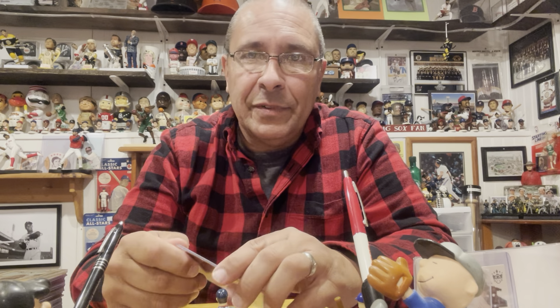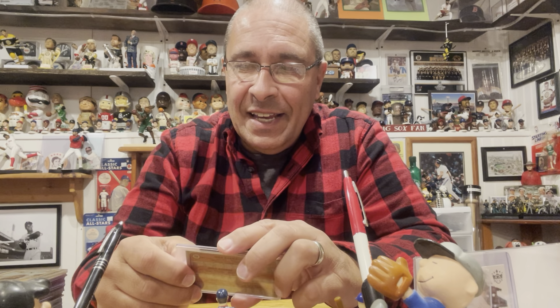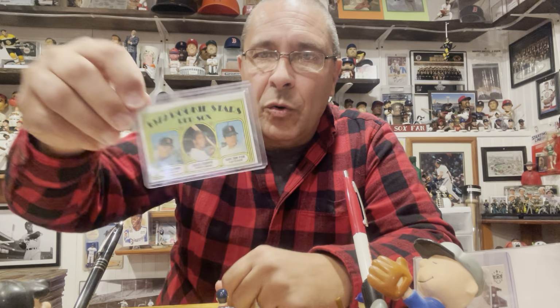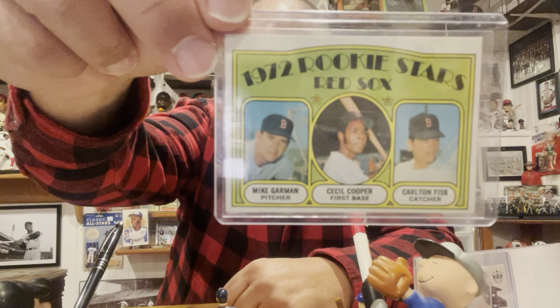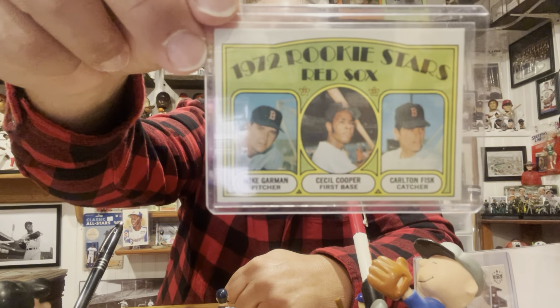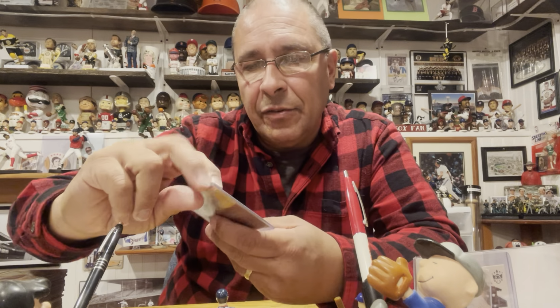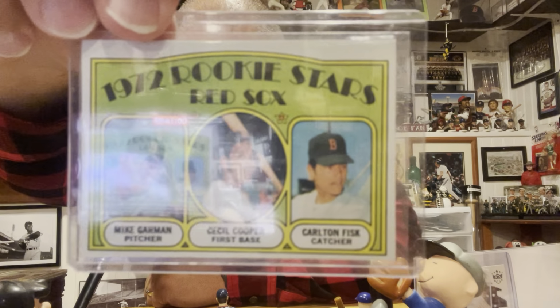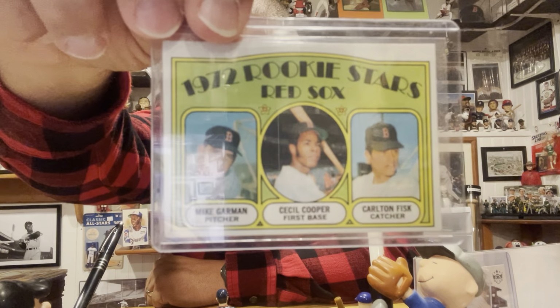And the last one, a 72 Topps card of catcher for my team, the Boston Red Sox, Carlton Fisk. It also depicts Cecil Cooper, shown on that card as well, his rookie card. Cecil went on to have a great career, mainly with the Milwaukee Brewers. But Carlton Fisk is right here. Right there. And Cooper's in the middle. That's just a few cards for you to show you.